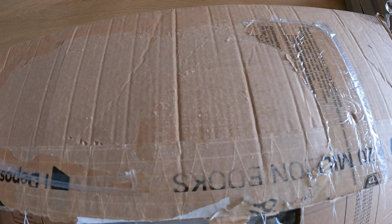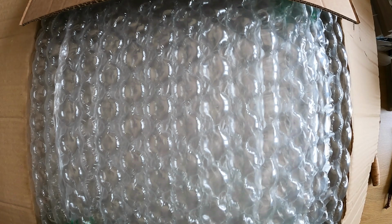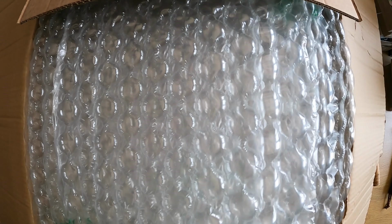Because I know that some people love it, a lot of people love it, but some really hate it and they consider it trash, and I don't agree with that. But yeah, it's a ton of bubble paper, a ton of wrapping bubbles, and probably inside of it it's gonna be a normal Viz volume. So all of that packaging for something like that. But let's see.